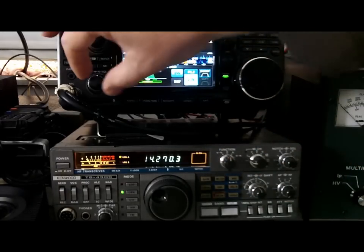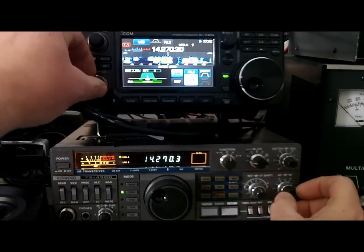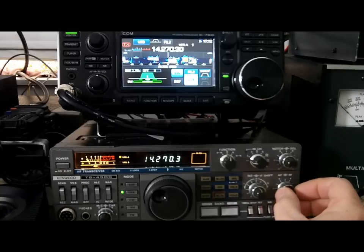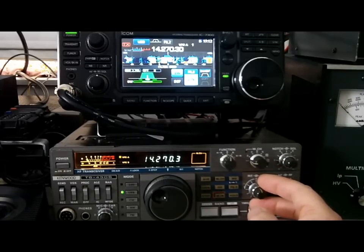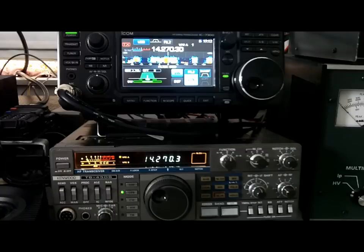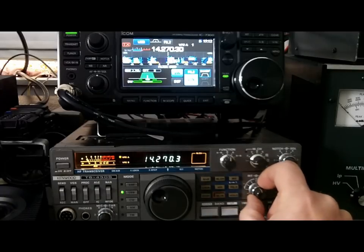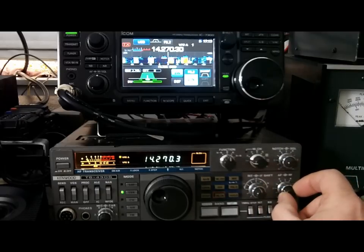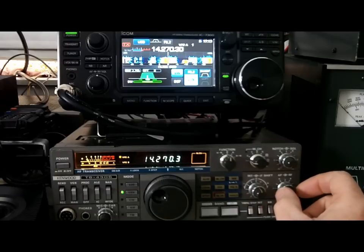And then I'll jump to the 430. So here we go. This is the 430S coming up. That's the 430. Okay, that's a slight roll of the IF shift. That's back flat. See what I mean? It seems like the 430 is more selective.